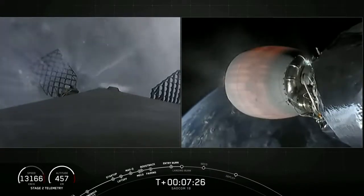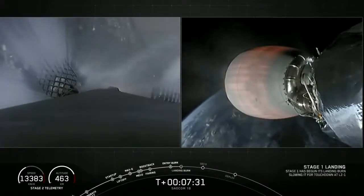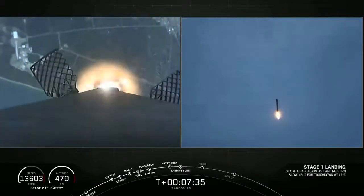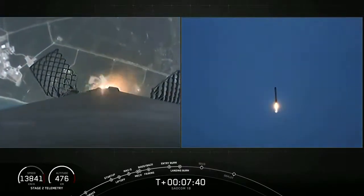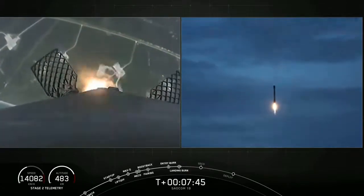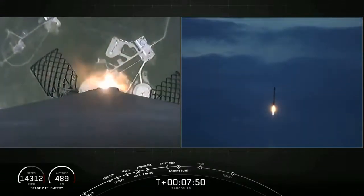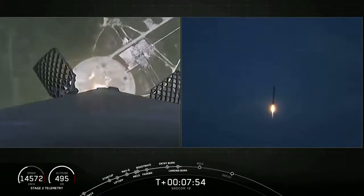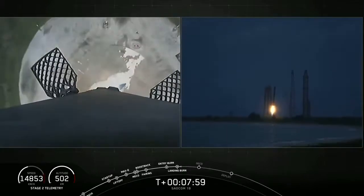You can see the Cape getting closer and closer. What a cool view. The first stage is passing through the cloud layers right now. Stage 1 landing burn startup. And here comes Falcon 9 attempting its 4th landing. Stage 1 landing leg deploy.